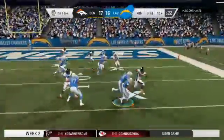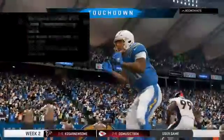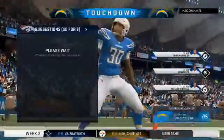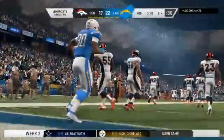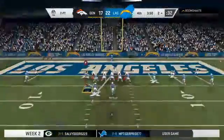On 2nd down, Eckler. And he takes it in for a Charger touchdown. Austin Eckler, his first touchdown here of the new campaign. And the Chargers have once again taken the lead.